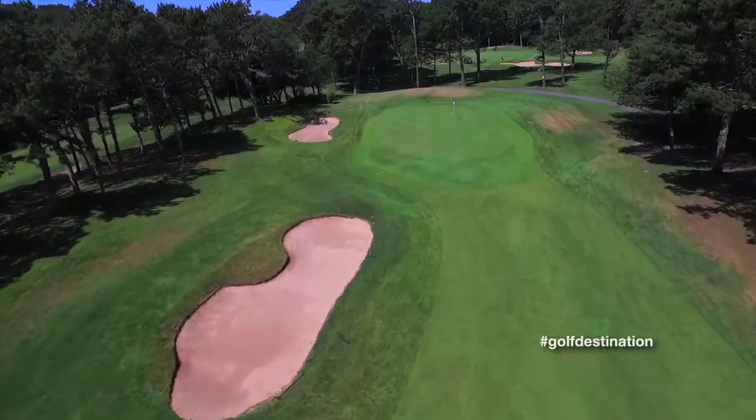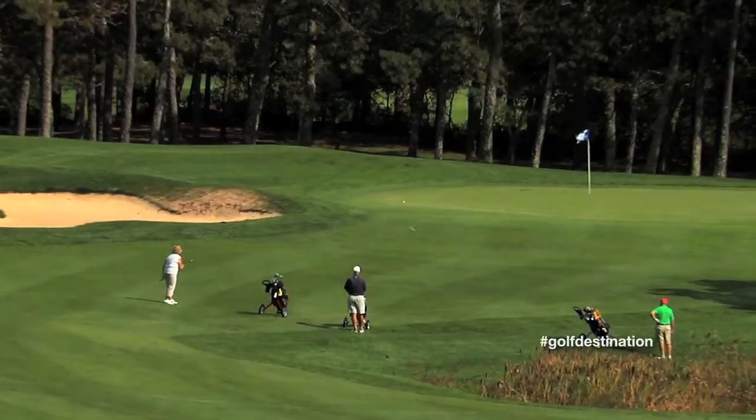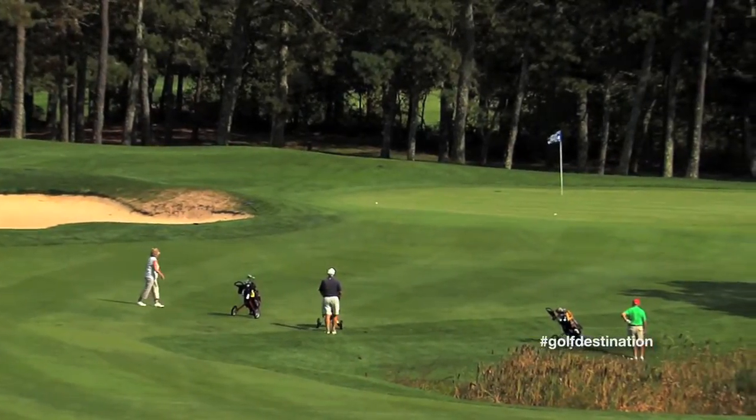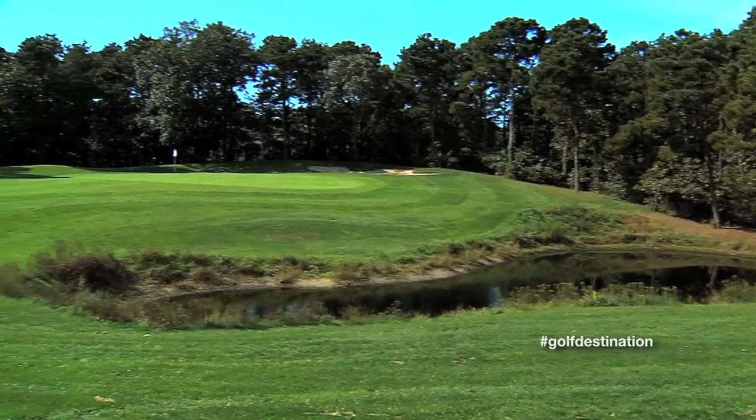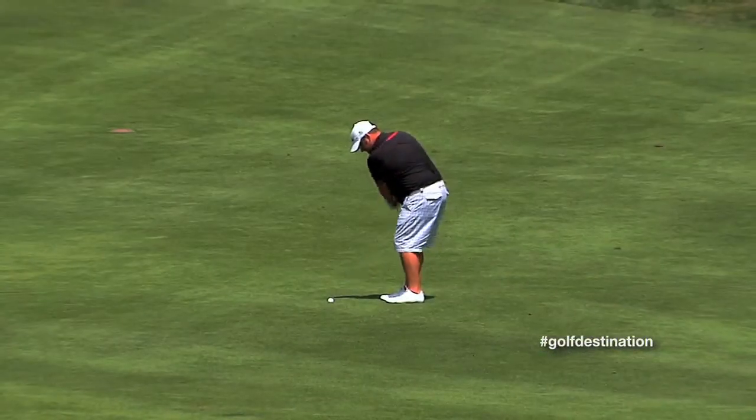Most greens have bunkers on either the right, left, or both sides. Very few in front of the green, so it's friendly to roll the ball up on most greens. We have a couple of forced carries. 10 has some water in front of the green, 12 has some water in front of the green. Those are really the only 2 spots. In general, you can find your ball and keep playing it.